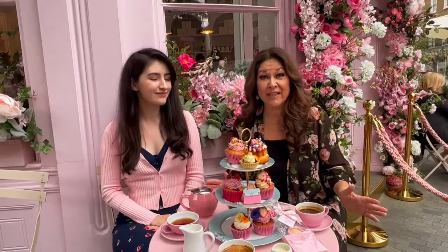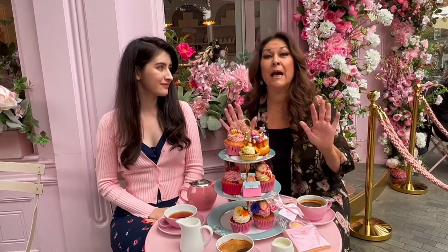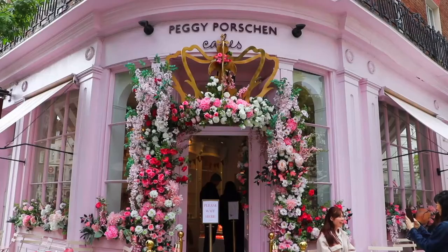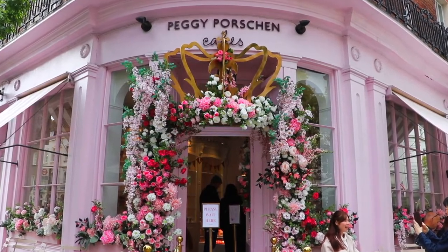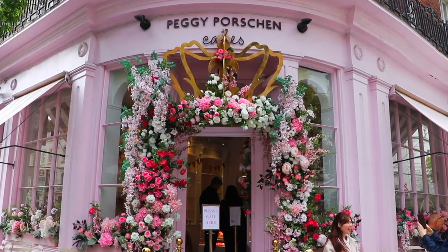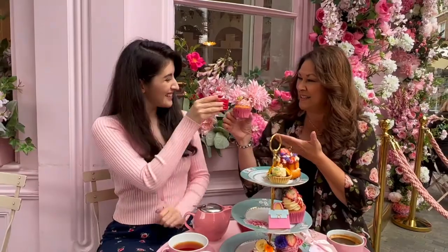So if you're in the London area for the Queen's Platinum Jubilee, come on down to Peggy Porschen. It's in Belgravia on Elizabeth and Ebury Street. They do the most beautiful afternoon tea that you'll ever experience. And now I think it's time to experience the Queen's Jubilee Cupcake. Cheers! Cheers.